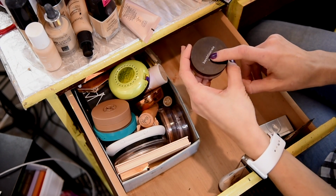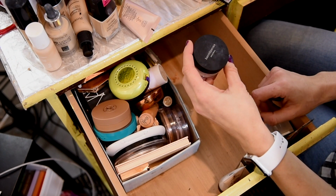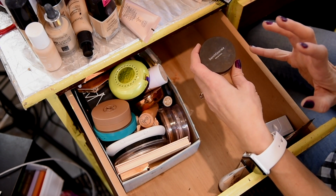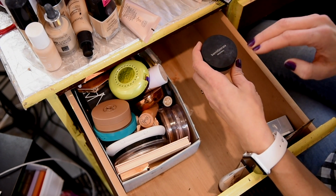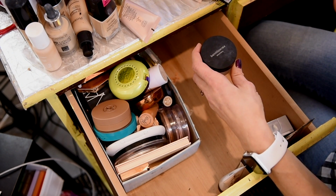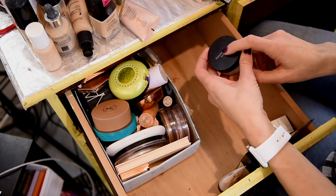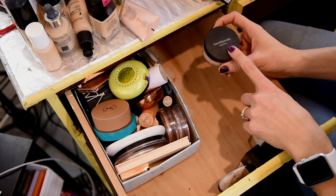I think I'm going to pass along the Bare Minerals, you guys. I've used it a few times. I don't know why I don't like this stuff. Kind of does give me some coverage, but there's just something about a powder foundation I can't do. I just can't do it. Maybe it's a comfort zone thing. I just like a cream foundation. So I'm going to see if maybe someone else would enjoy this instead.